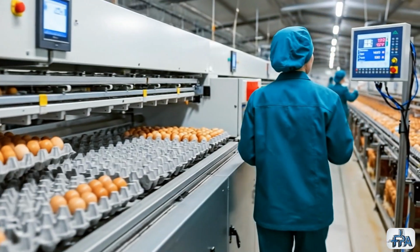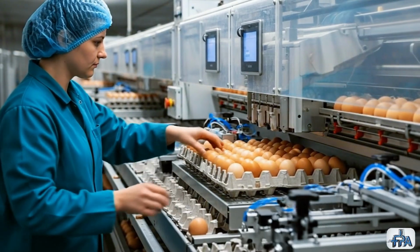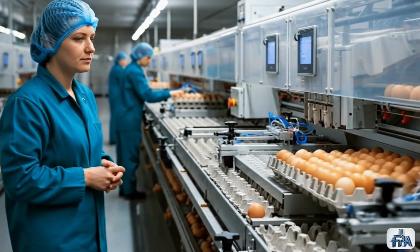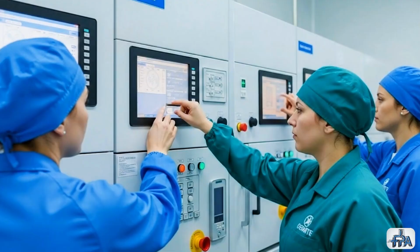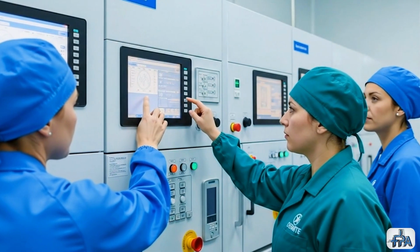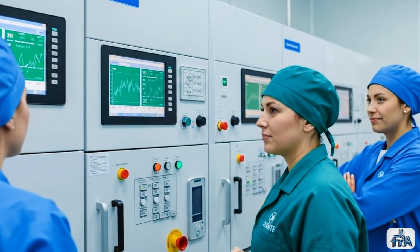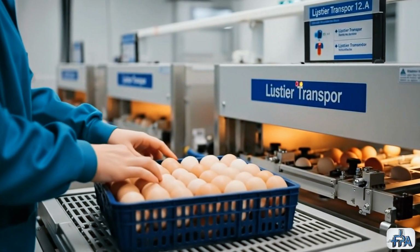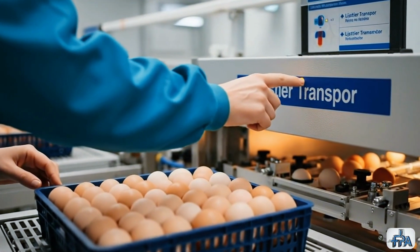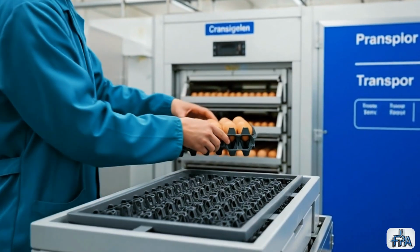Now, let's step into the heart of the incubation process, the moment when fertilized eggs begin their transformation into healthy chicks. After the eggs are carefully collected from the breeders, they are placed in high-capacity industrial incubators. These incubators are not only large, but highly automated, providing optimal conditions for the development of the embryos. Inside, everything is meticulously controlled.